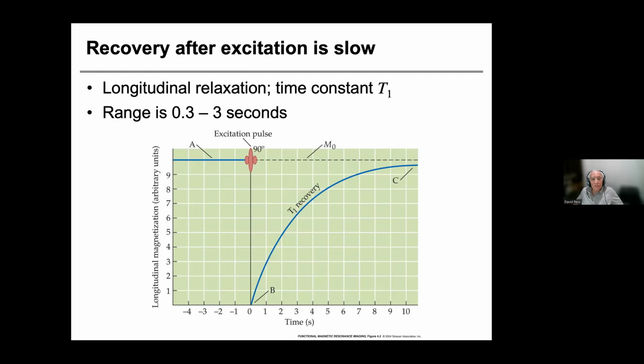Now, when you excite the spins, if you use a so-called 90 degrees pulse, so that all of the longitudinal magnetization that's available is reduced to zero, so-called saturation, then the longitudinal magnetization recovers quite slowly. The time constants are on the orders of seconds. So MRI is kind of a slow process, which is why you have to lay in your MRI machine for so long when people are taking images of your brain or other tissue.